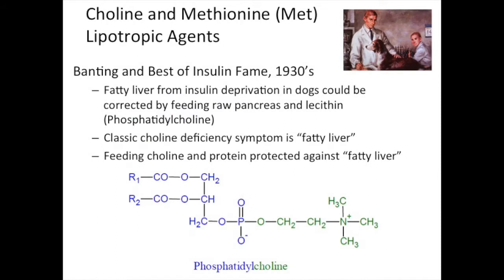Okay, now choline and methionine. So a little background here. Choline was actually discovered by the same scientists at the University of Toronto, Banting and Best, who discovered insulin. And when they were working with these diabetic dogs, what they found is another result of insulin deficiency was these dogs had fatty liver. And when they fed these dogs that were insulin deprived either raw pancreas or lecithin, phosphatidylcholine, they could essentially eliminate fatty liver.